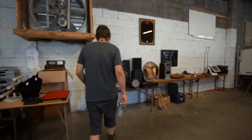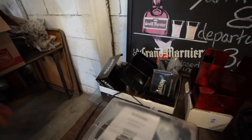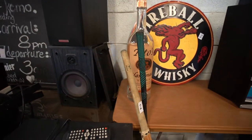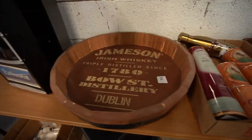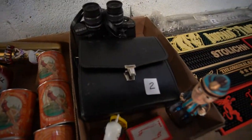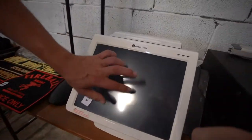Over here, have we got like some DJ stuff or something? Oh, USB record player, so you can put your vinyl, make your vinyl digital. Some bar supplies. Some stage lighting. Some nice Sherwin Vegas speakers. Cool stuff. A lot of neat bar stuff over here. And more sound stuff. Bar mats. I don't know what the hell that is. Oh, it's a POS system. Sort of swipey thing.